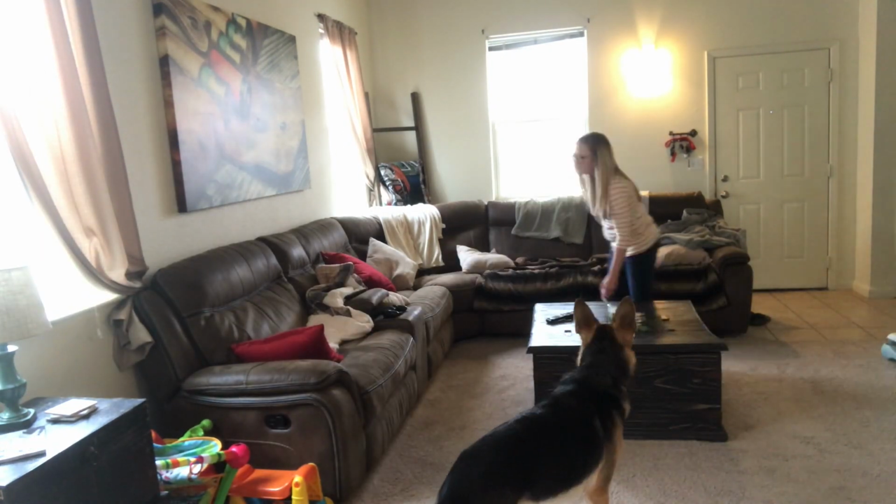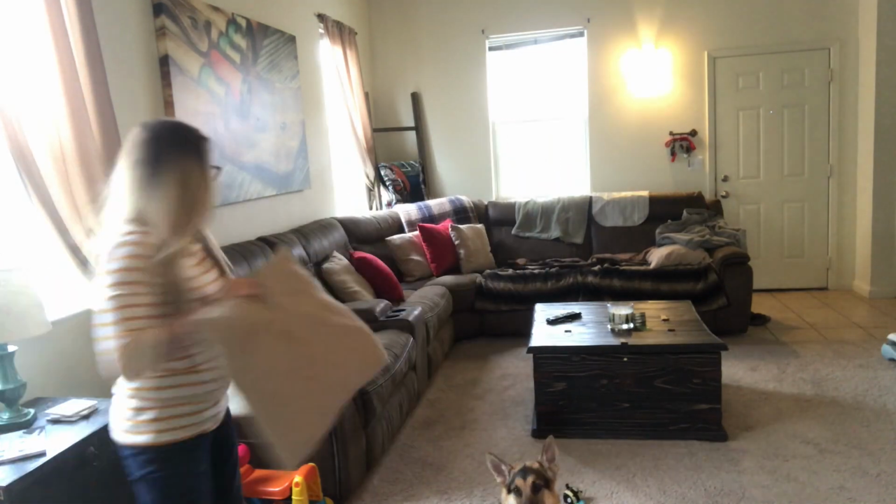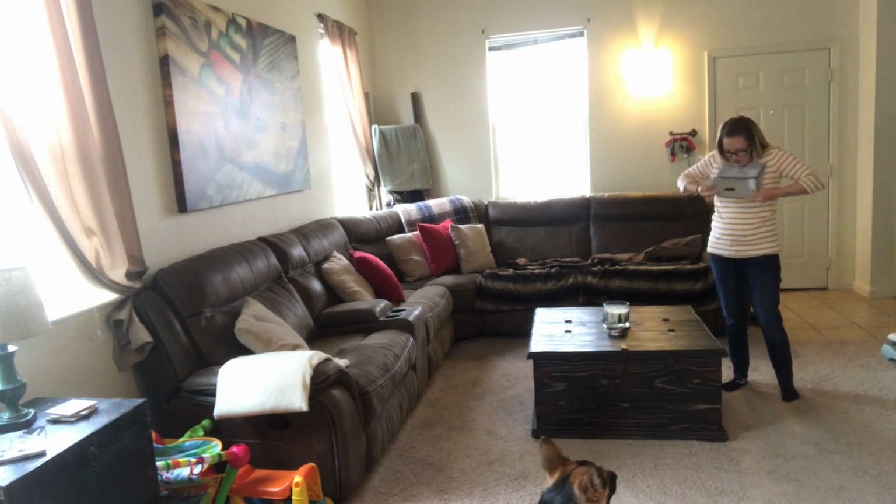I'm going to give the living room a quick cleanup to get it to look like it's supposed to before I go ahead and deep clean it, because I can't seem to organize and clean when I'm already starting in a dirty room. So I'm gonna go ahead and give it a quick clean and then we'll get started on the deep clean part.